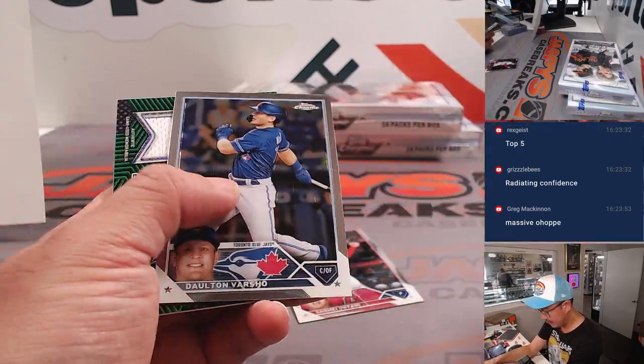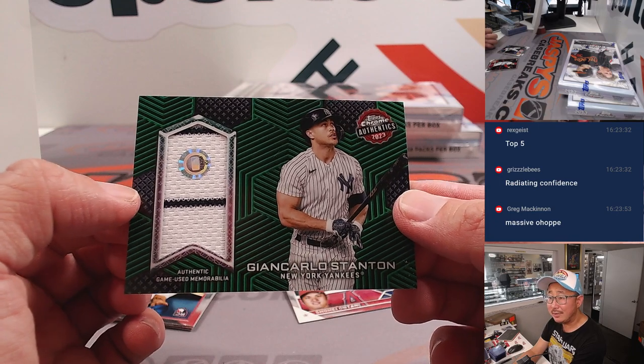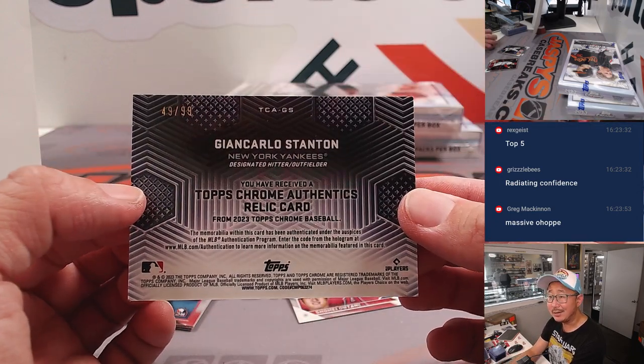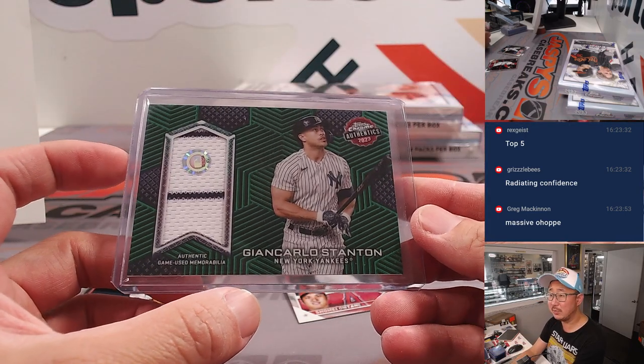There's an Ohtani. And a green relic? Giancarlo Stanton, you got a bit of the pinstripe here. And it's out of 99. Nice. Yanks, that's going to be for Joe Simone. Or Simone. Could be Simone.